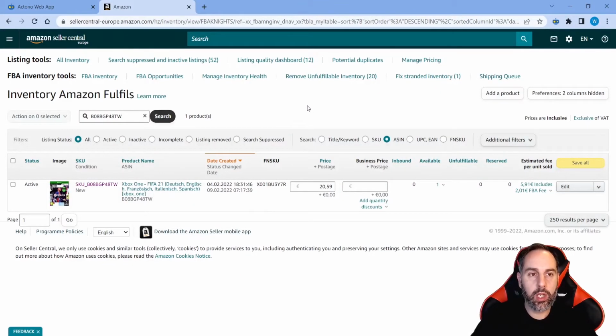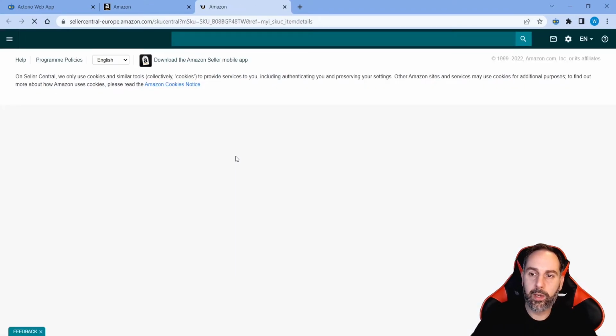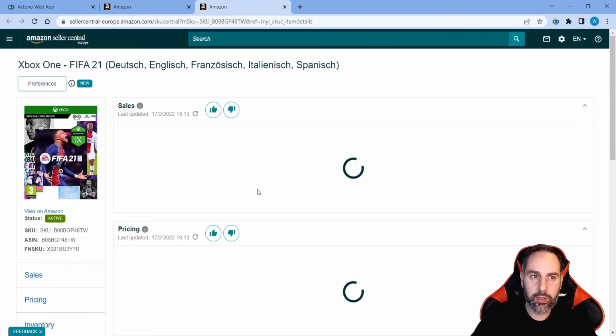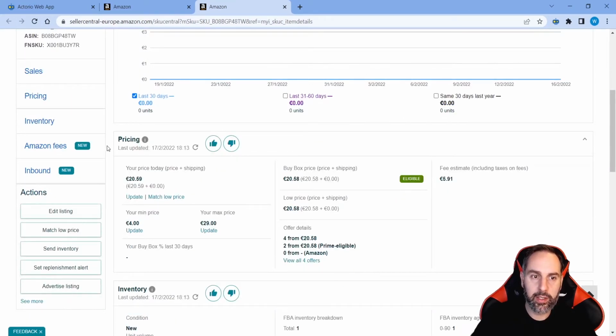So in order to check if one of your products is eligible to win the Buy Box on Amazon, you first have to search for it in your inventory. When you find it, you can click on the SKU of the product. A different page is going to open and it will show different information about the product itself. And if you scroll down here in the pricing section, you will see an eligible green label if in fact your product is eligible to win the Buy Box.